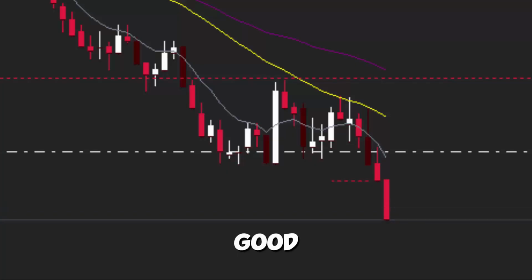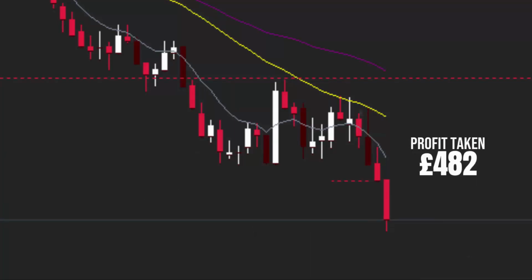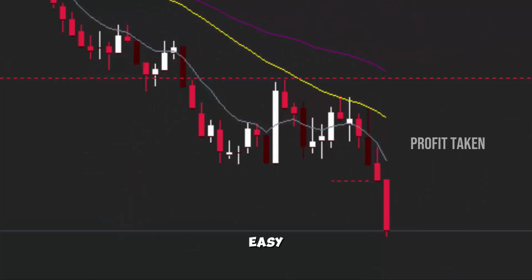Yep, that's looking good. Nice. It is going to reach this area. That's enough for me. That's all I need. Quick and easy.